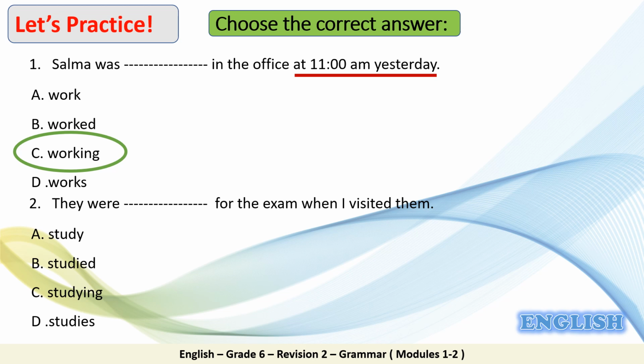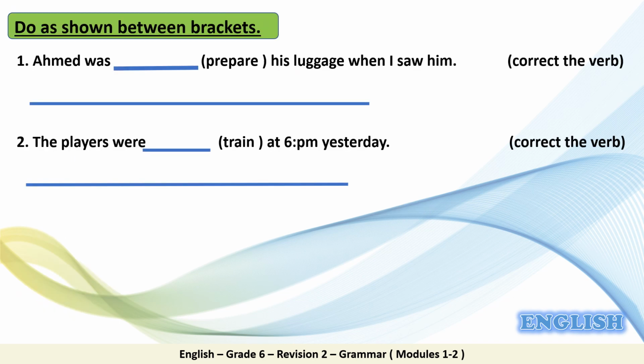Excellent. 2. They were for the exam when I visited them. Yes, the clue is when I visited them. This is what? Past progressive. Was or were plus verb ing. So, the correct answer is studying. Excellent. Well done. Now let's move to the other type of questions, which is do as shown between brackets.